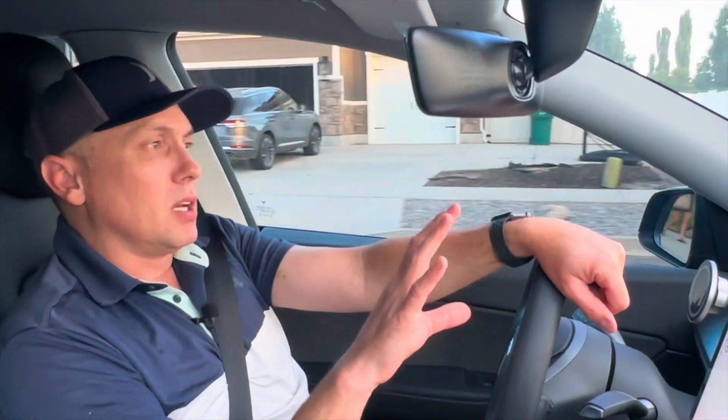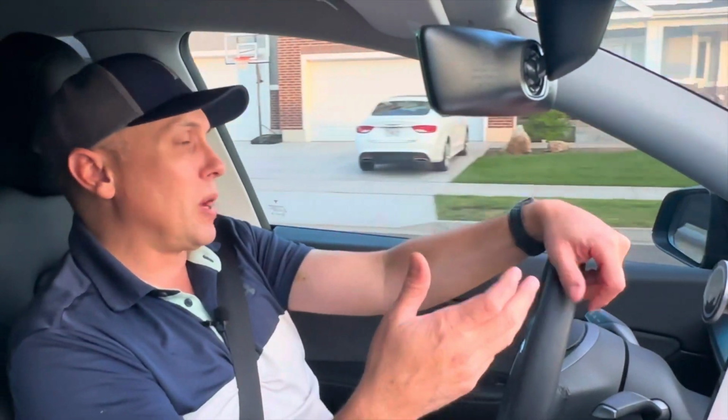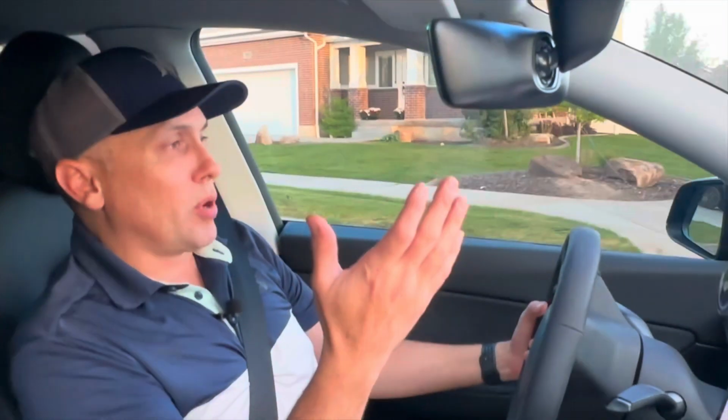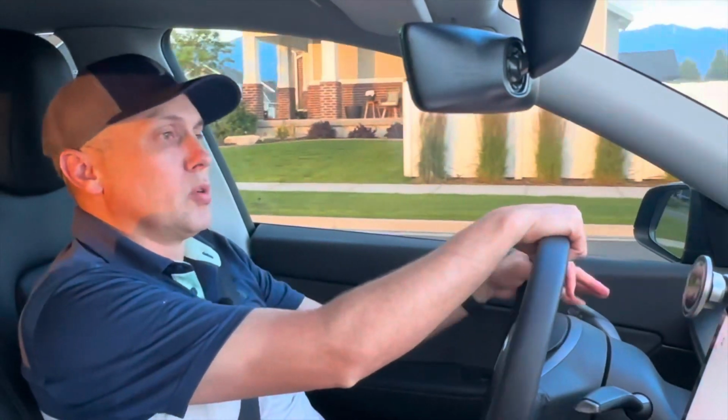So even though the color prices have changed, as far as the gray versus the white, those are the only two changes. All the other options for Model 3 and Model Y are all the same. The wheels, the 7-seat configuration, the tow package, tow hitch, that's all the same pricing that it has been for almost this whole year. So no difference there.